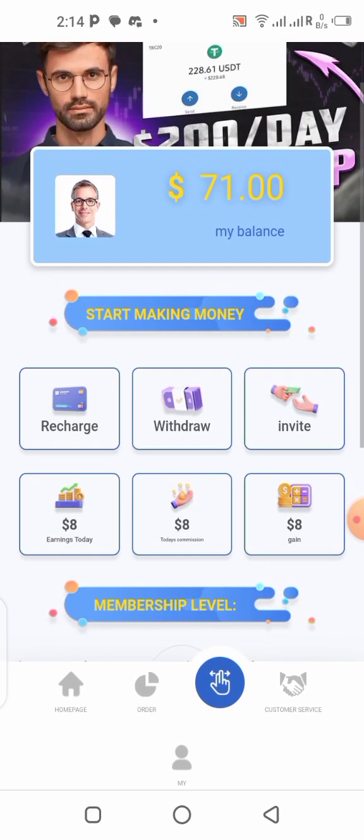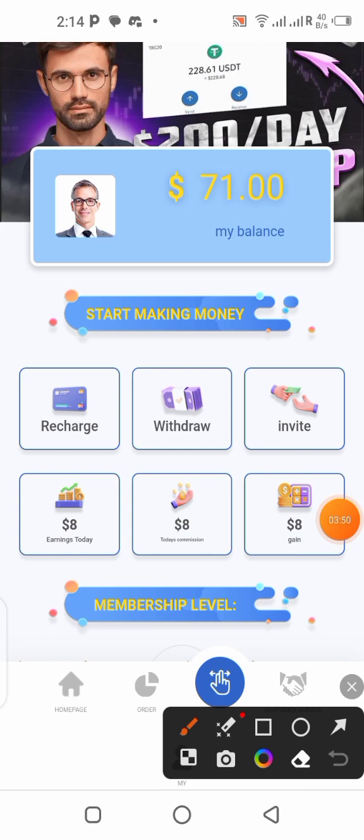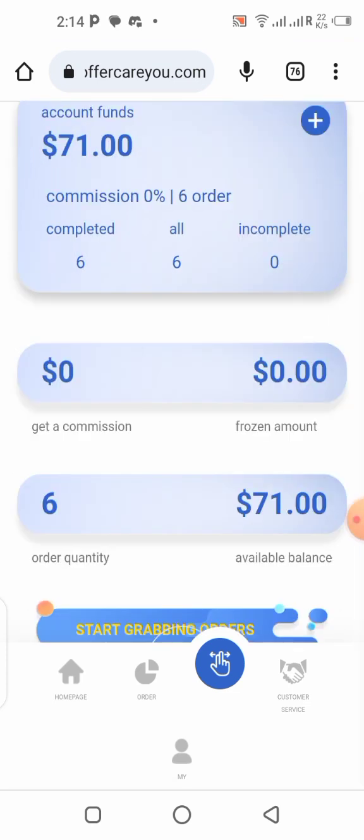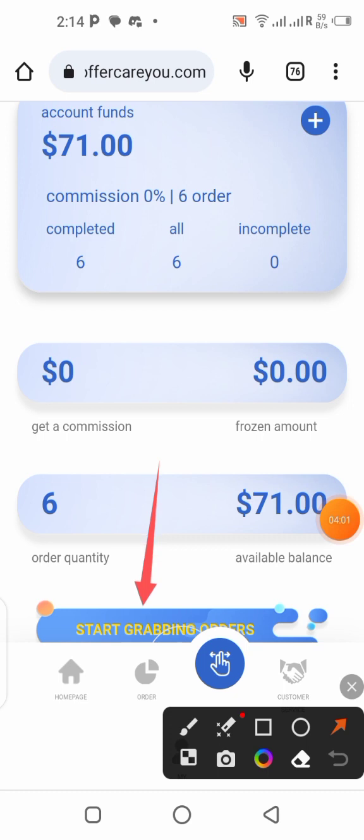So all you need to do now, after you deposit, is to come over to this blue button where you can see the icon over here. You click on it, and once you click on it, it will take you to where you are going to be doing your tasks. So all you need to do is to click on grab now.